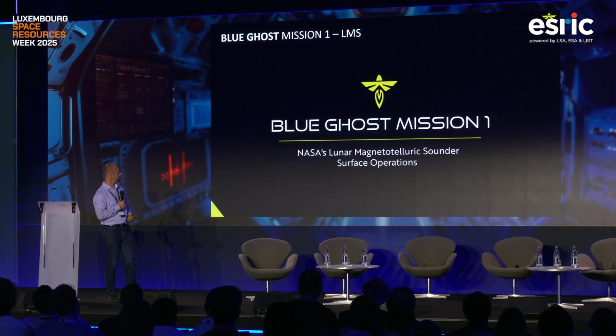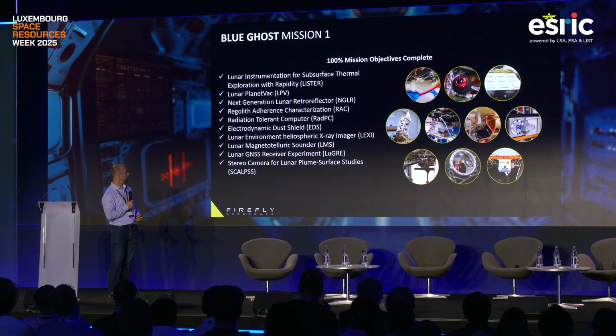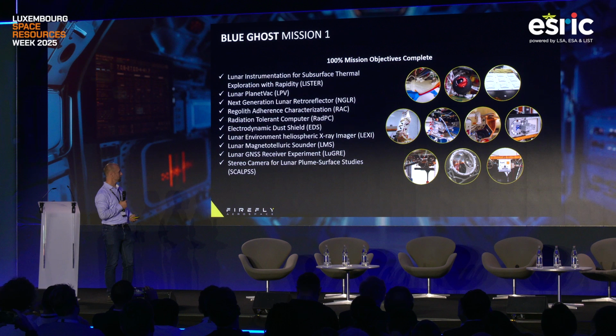I'm going to actually skip through some of the payload operations just for the sake of time and get into the lessons learned. But at the end of the mission, we got through payload operations for all 10 of our payloads and got them the data that they were after.